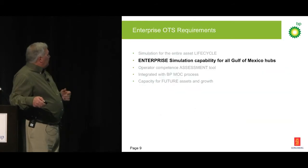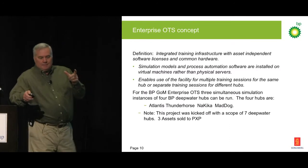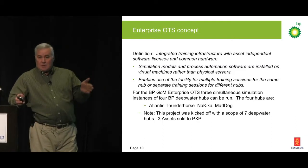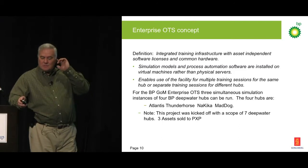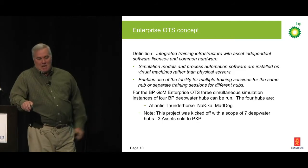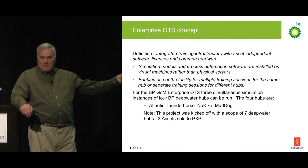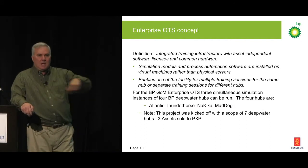Enterprise simulation, I believe this may be a little different. I'm just going to cut to the chase. When we started doing this early on, we had a simulator for Nikika, a simulator for, let's say, Thunder Horse, and a simulator for Atlantis. And the Nikika simulator spent probably 85% of its time on the road with me in the back seat of my truck, taking it from Robert, Louisiana to Corpus Christi, Texas, to offshore, back somewhere, just to train the operators.